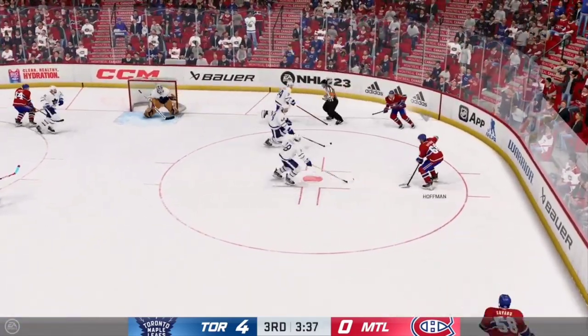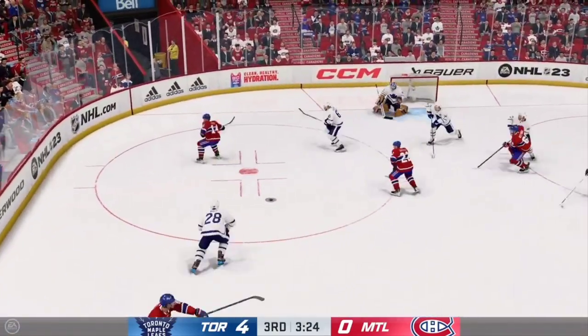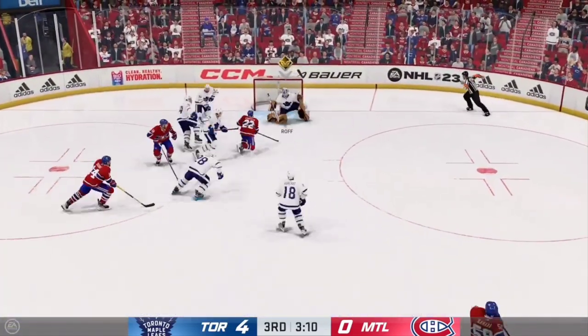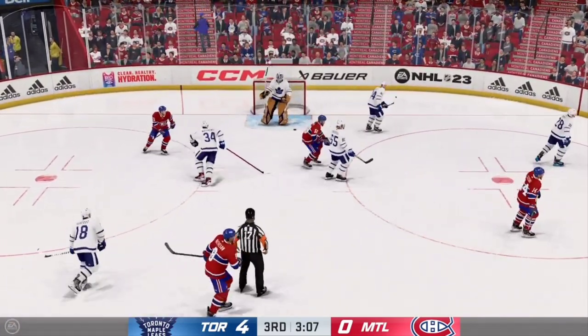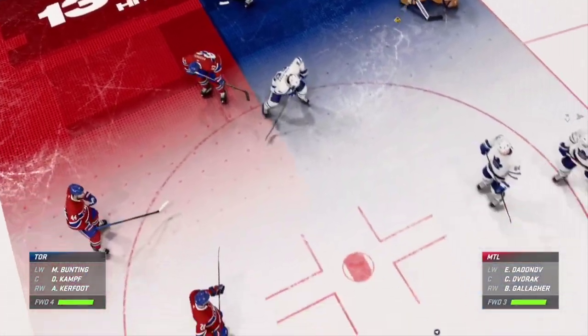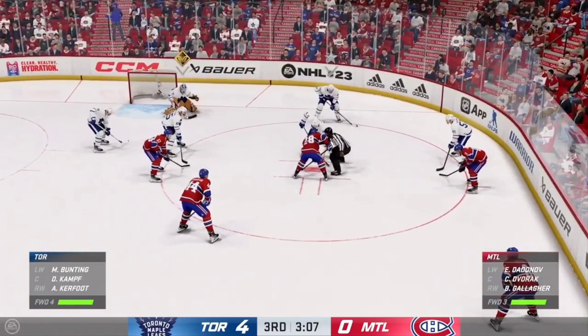Savard's got it along the wing. Now a quick pass to Matheson. My goodness, this has been a pressure-filled shift here. Oh, what a stop on the play! Crisp's going to hang on to that one for a whistle. Quickly on top of that, James, he needed a cover there. Late goings of this period. The Leafs lead it 4-0. They have dominated.